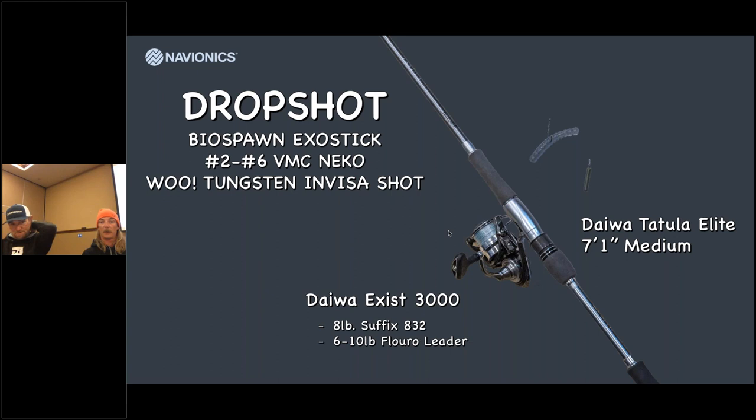I like the fast fall. I like the good bottom contact. Another thing with smallies with that Invisishot, it's not shiny. It's like a real dull brown. I always used to use the shiny ones, and you'd have fish that for sure ate your weight. Smallmouths can be really stupid, and they see something shiny fall and they just eat it.